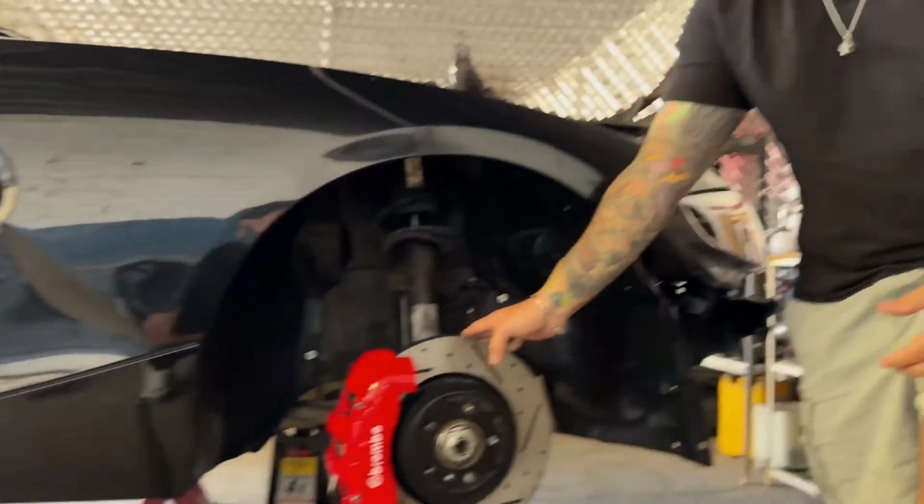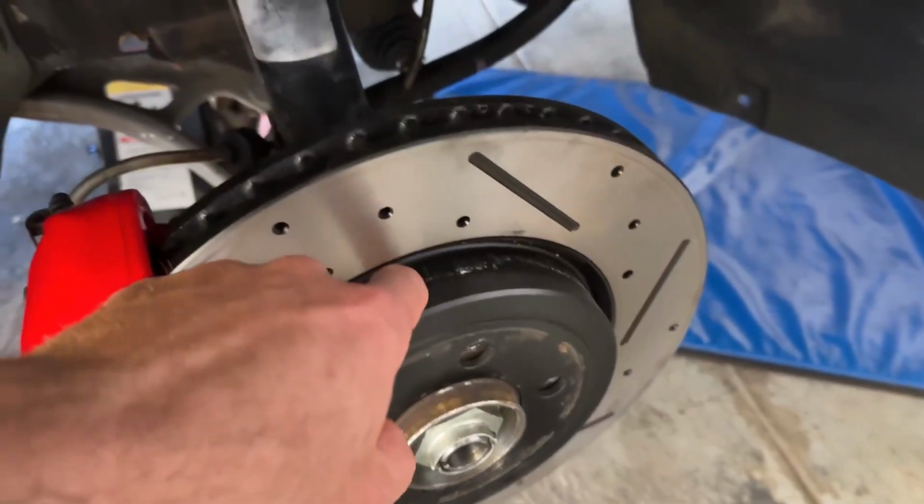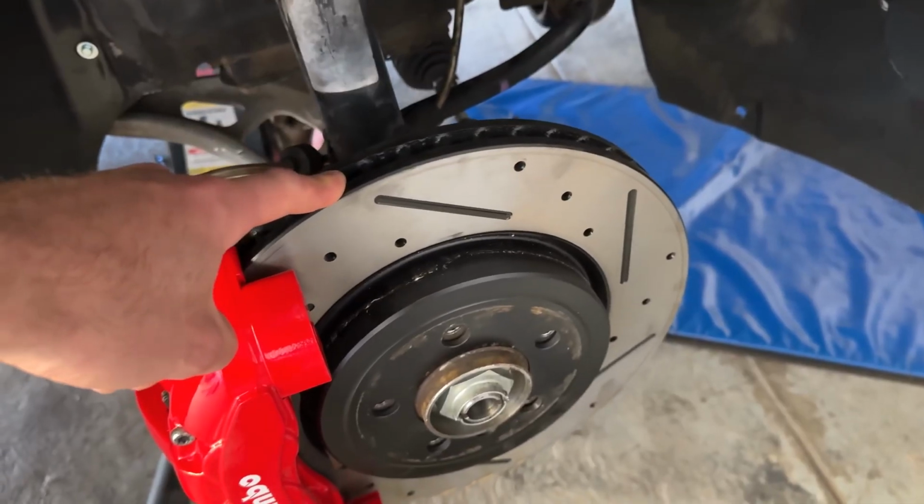That's awesome. That one was going to be very expensive for me, but they look stupid. But they're exactly the same. They're high carbon performance discs specifically for this setup because it's going to need brakes. Yes, sir. Thoughts, guys?